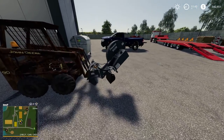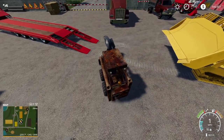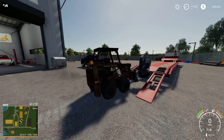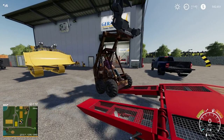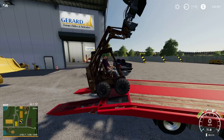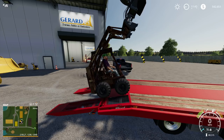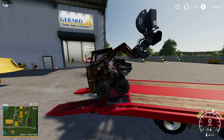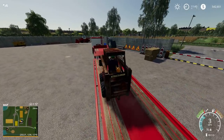Alright, so let's go ahead and load this bad boy up. Hopefully I can get it up through here, because we do have that little edge right there. But I know sometimes it does. I don't know why that literally lifted all the way up. What in the world? I literally just wanted to go a little bit. That was weird. Our hydraulics are getting stuck here too.